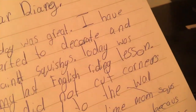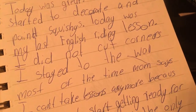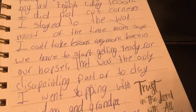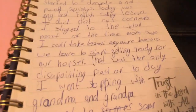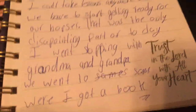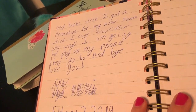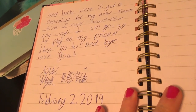I remember. Dear Diary, today was great. I have started to decorate and paint Squishy. Today was my last English writing lesson. I did not cut corners. I stayed to the wall most of the time. Mom says I couldn't take lessons anymore because we had to get ready for our horses. Shopping with Grandma and Grandpa. We went to Sam's, where I got a book. And Burke's, where I got a decoration for my new room, which I can't wait for. Anyways, I'm going to play on my phone and then go to bed. Bye. Love you. Love, Kayla McBride, to my sister.